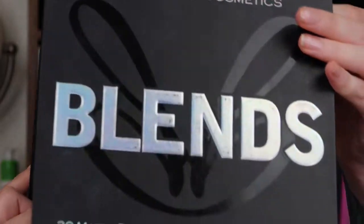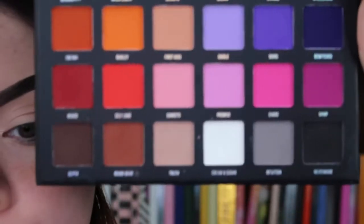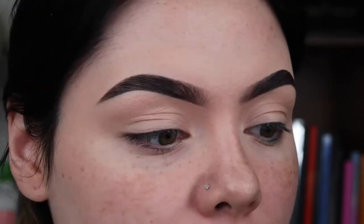So, of course, I'm going to be taking the Blend Bunny Blends palette, which looks like this. We're going to start with the purples. So I'm going to take the shade Bewitched. I'm going to start with the darkest shades first. So I'm going to pack them down in a half cut crease. I'm going to pack my shadows into a half cut crease first and foremost. Shade Bewitched.